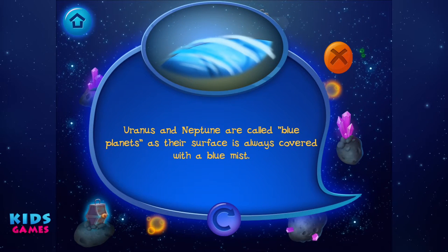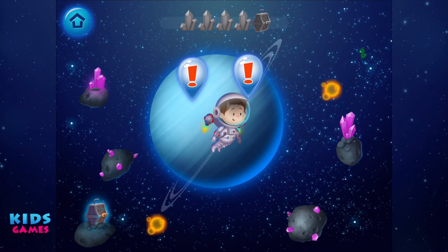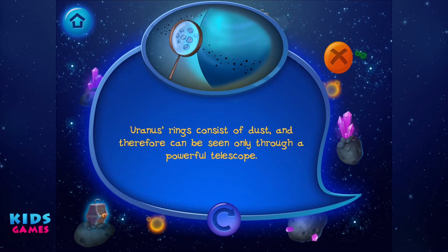Uranus and Neptune are called blue planets, as their surface is always covered with a blue mist. Uranus rings consist of dust, and therefore can be seen only through a powerful telescope.